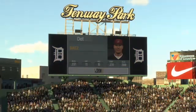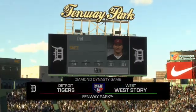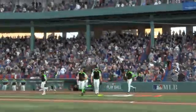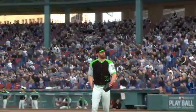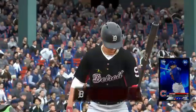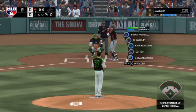We are under the lights this evening as we get you set for another edition of baseball on MLB Network. It should be a good Diamond Dynasty matchup tonight between Detroit and Florida. We've got an excellent matchup on our hands in this one. Two of the league's craftiest starters go head to head. Stepping up now, Javier Baez. And we are set for baseball here this evening.